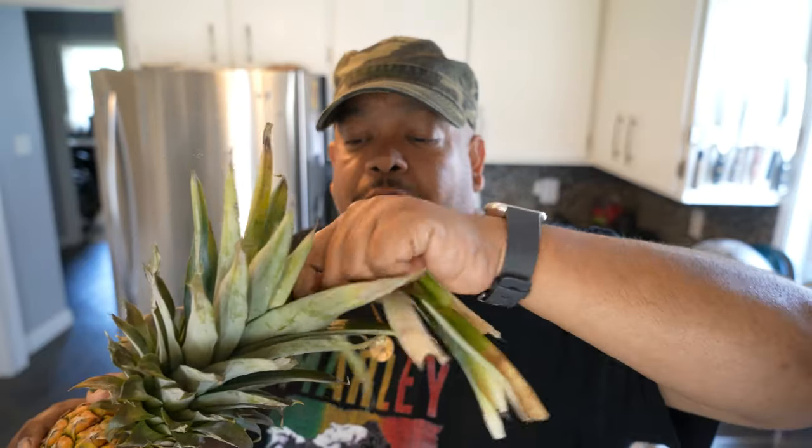Now here's another tip. If you're in a situation where they all look like this, nice and yellow, we got all the color, it got a nice texture, it's got that nice smell, but you really want to step up the game to even be more sweet, the more heavy it is at this point means it's more juicy. Another little tip. Just pull. The more ripe it is, the leaves on the top will come out very easily.